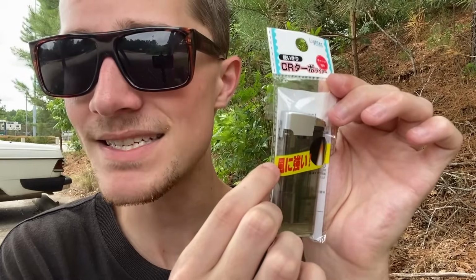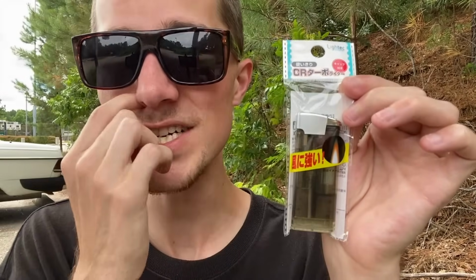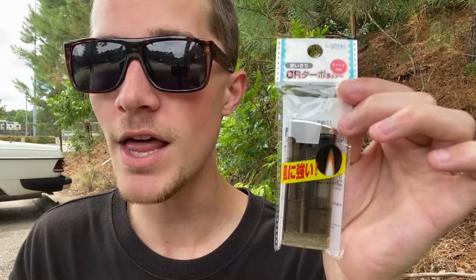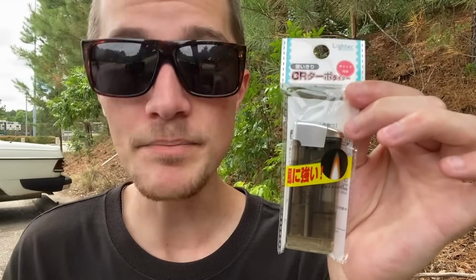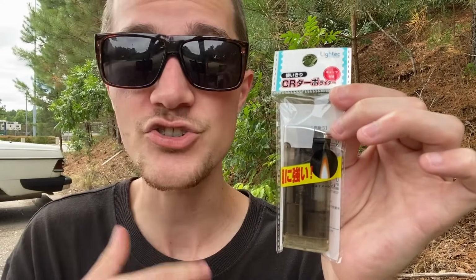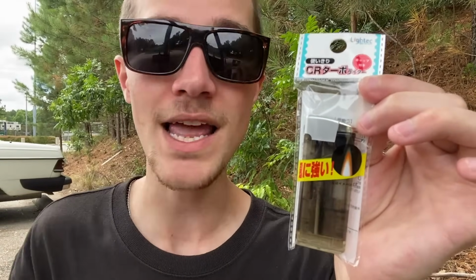On that yellow band, we get some red Japanese text, and it just says Turbo Flame, I think that's what it says. I think it says Turbo Flame or Strong Flame or something like that, and it has an exclamation mark, and then it just has a photo of the flame right here, just trying to display just how strong the flame actually is.